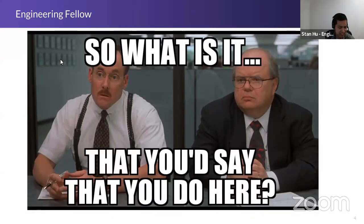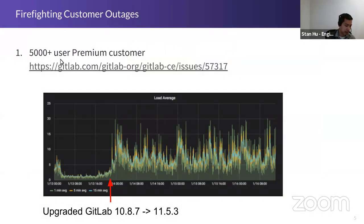So what exactly do I do here? That's a very good question. There's a great job description linked about what the engineering fellow role is about. I can talk more specifically about what I've been doing this past year. The first thing I want to talk about is these customer outages. As Sid mentioned earlier in the month, customer outages are our outages as well.